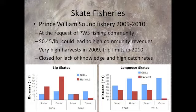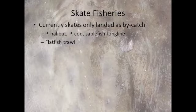After 2010, they decided not to keep the fishery going. There were several reasons for this, but one was a lack of knowledge about skates together with relatively high catch rates. They're fairly easy to catch, which makes management nervous when you have those two things together. So currently you can only land them as bycatch. You're allowed to bring in 20% of your catch as bycatch, and a lot of times, especially in the Pacific cod longline fishery, most of that 20% is going to be skates because they're one of the highest priced bycatch species. You catch them in any kind of longline, as well as in the flatfish trawl fleet going out of Kodiak.